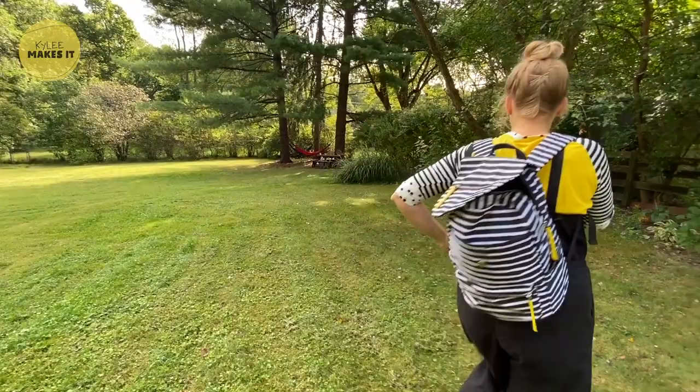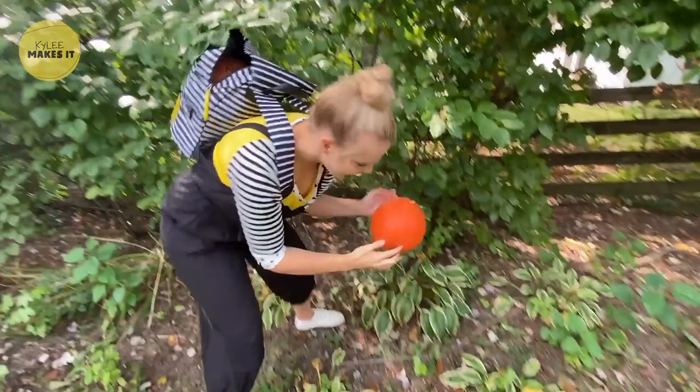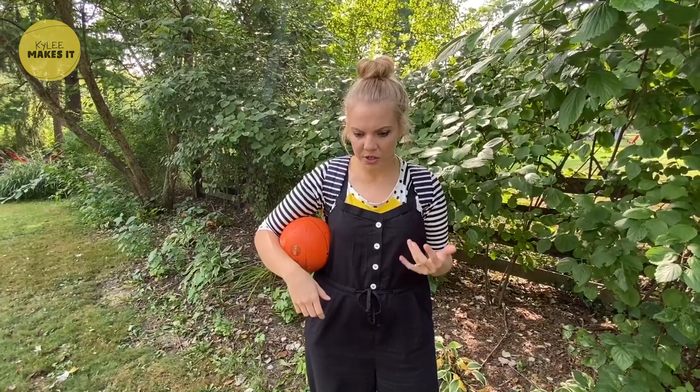Do you see a ball anywhere? Another basketball, but this one's a little smaller. So is Saturn, so this works great. Mercury, Venus, Earth, Mars, Jupiter, Saturn, two left. Uranus.